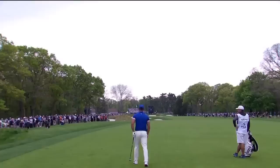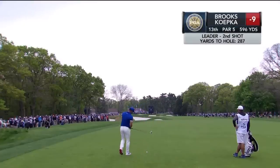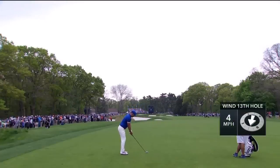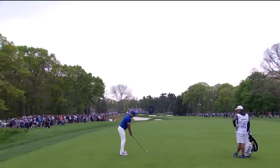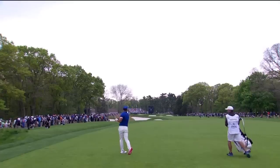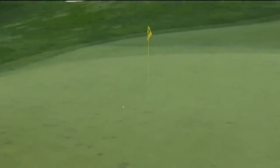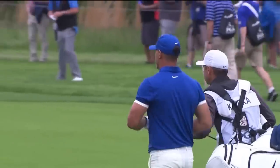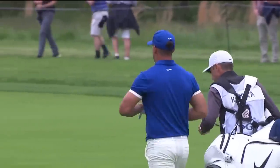So now that the group ahead has cleared, Brooks Koepka prepares for his approach here from 287 with a little wind in the face. Right between the one and the three on the tower. Brooks! Yeah, Brooks! That was laced. Oh, wow! 287 on the fly. Ned, there just aren't a lot of players on tour that have that shot.